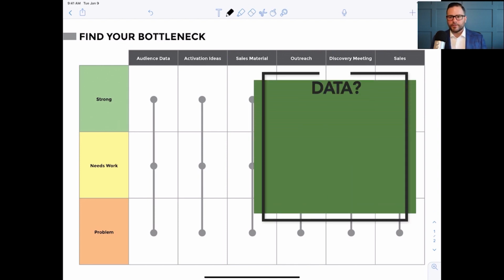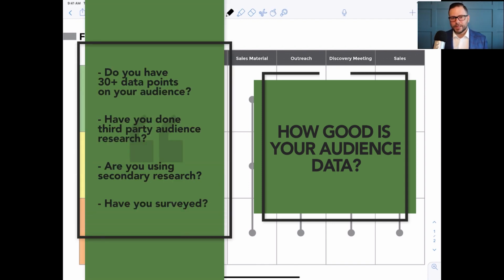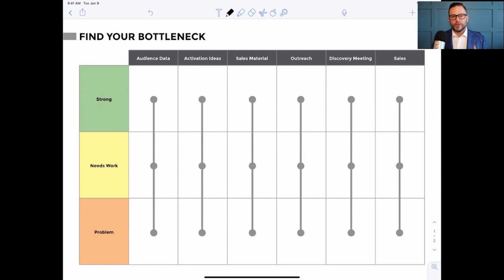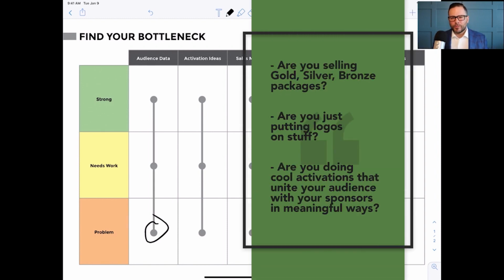So the first question you have to ask yourself is, how good is your audience data? Do you have 30 plus data points on your audience? Have you done third-party audience research? Are you using secondary research? Have you surveyed? If the answer is no, or you have okay but not great audience data, then you would score yourself accordingly.